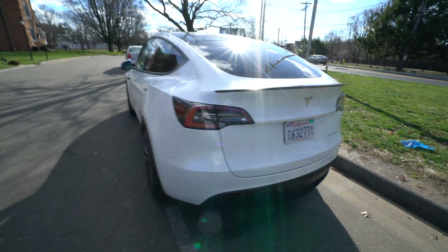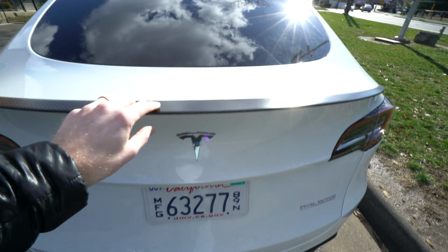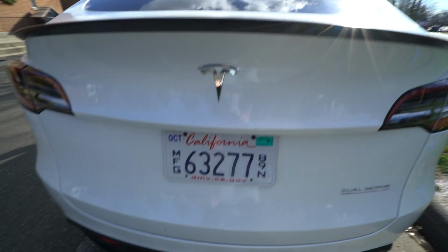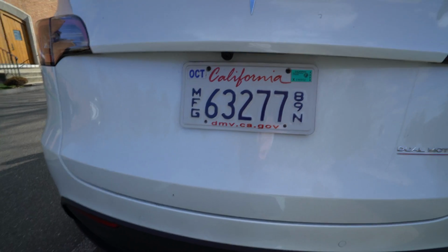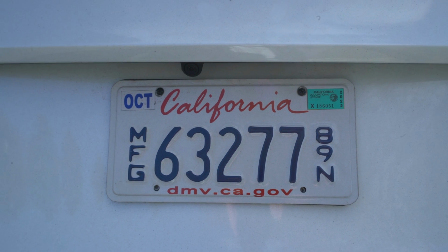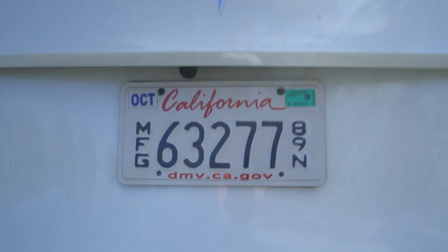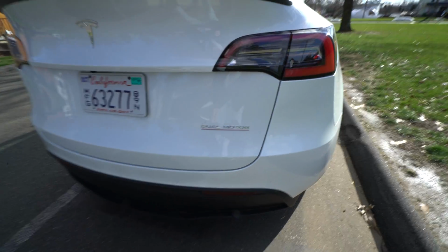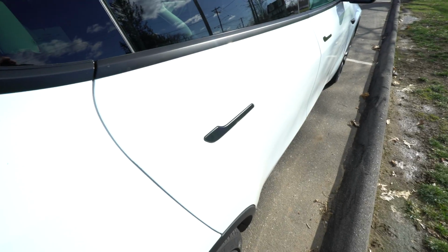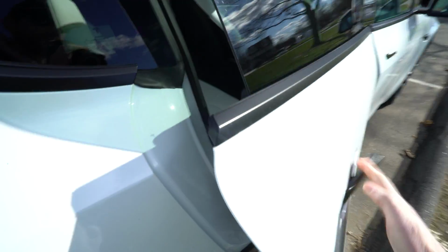This car is awesome. Look at this thing. There's a little carbon fiber spoiler here on the back. Here is the California manufacturer plate. I don't know why I keep showing you guys this, but I think it is really cool. Dual motor badge on the side here. And let's have a look and see how much room is in the back.